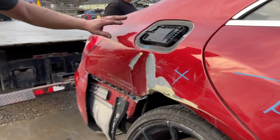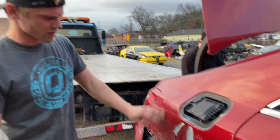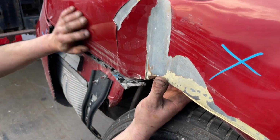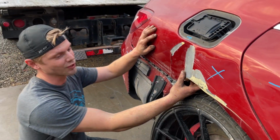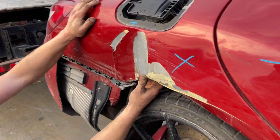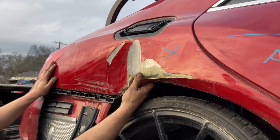Make it look good. Gary, should we change the quarter panel? Oh yeah, quarter's gotta go. Yeah, you're gonna have to TIG it. It's aluminum. Oh, it's aluminum. Yeah, so it's definitely gotta go for sure. You won't be able to straighten this out, not without breaking it and weakening it.